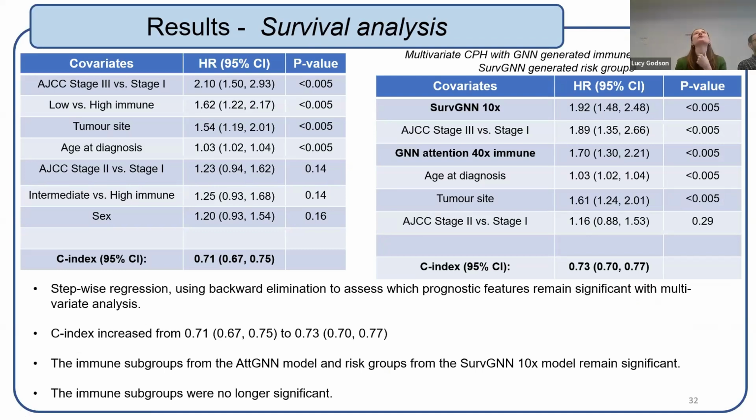And then what we wanted to do then was compare to the current clinical features that are used for survival analysis of melanomas. And so this is from the Cox proportional hazard model using the currently used clinical factors, which gives a C-index of 0.71. So then we performed this stepwise regression using backward elimination, which meant that we included in this Cox proportional hazard model the risk groups from our best performing survival model, but also the immune subgroups, which we generated using our graph neural network previously, but then included also the ground truth immune subgroups, the current staging system, and the tumor site, and then other clinical factors.